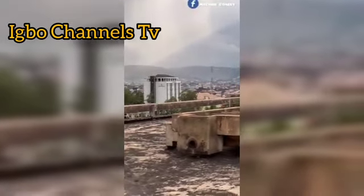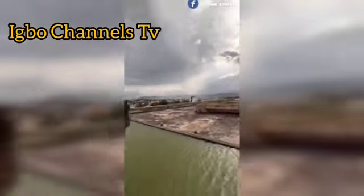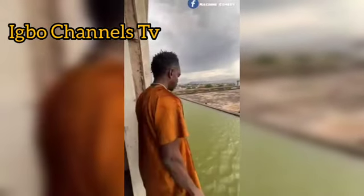This hotel is a Burnt Sunshine hotel. So from the rooftop, you can see Burnt Sunshine. Then let me see if I can be able to pass here.